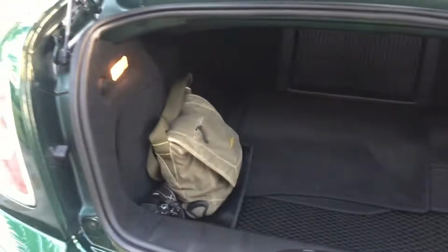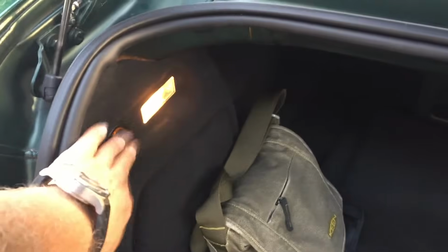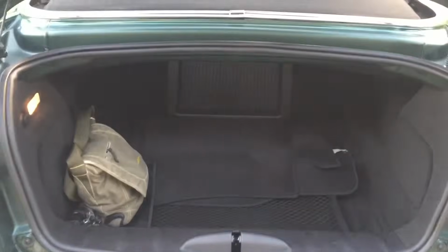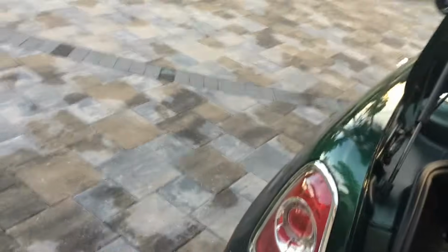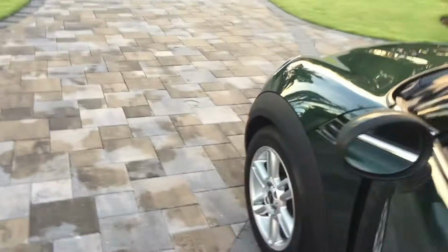You see everything's mint as it should be. You got a nice net here. You got the original mats. I got my bag of crap, but 12-volt outlet if you need it. Very, very nice and proper in the trunk area of this car. Whoever owned this thing just loved on it. Even for a late model, low mileage car, it's pretty incredibly clean.